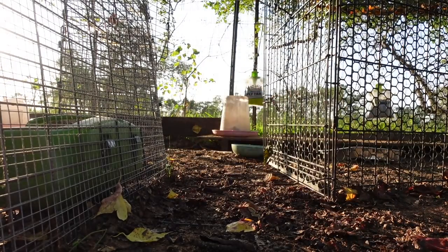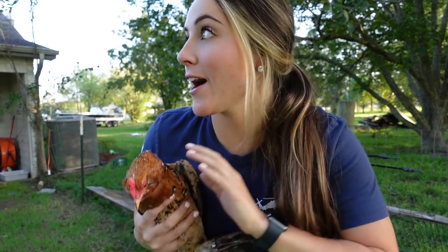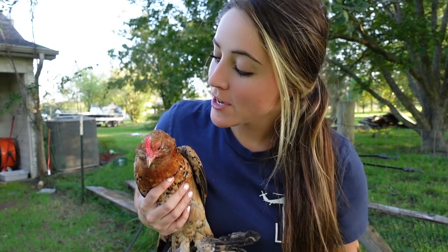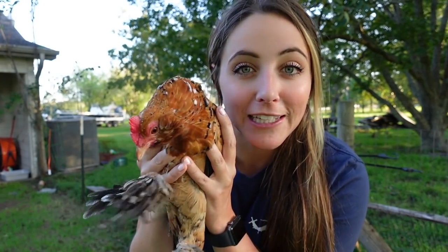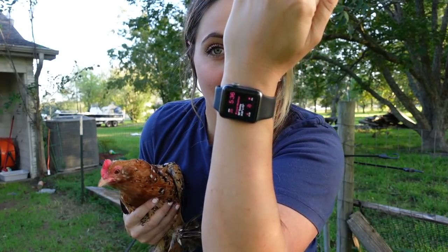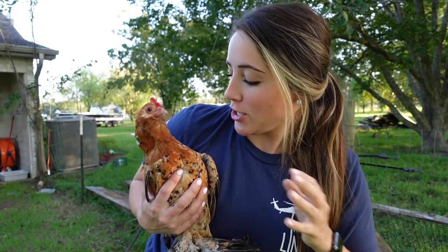Oh, what is that? Since our hawk problem has been so bad lately, I always sit outside when I let the chickens free roam in the afternoon. So I am going to kill two birds with one stone today. While I am sitting out here watching these little cluckers, I am going to turn on my little watch and walk some laps around the backyard, and hopefully I can get like 30 to 45 minutes of exercise while I'm out here watching the chickens.